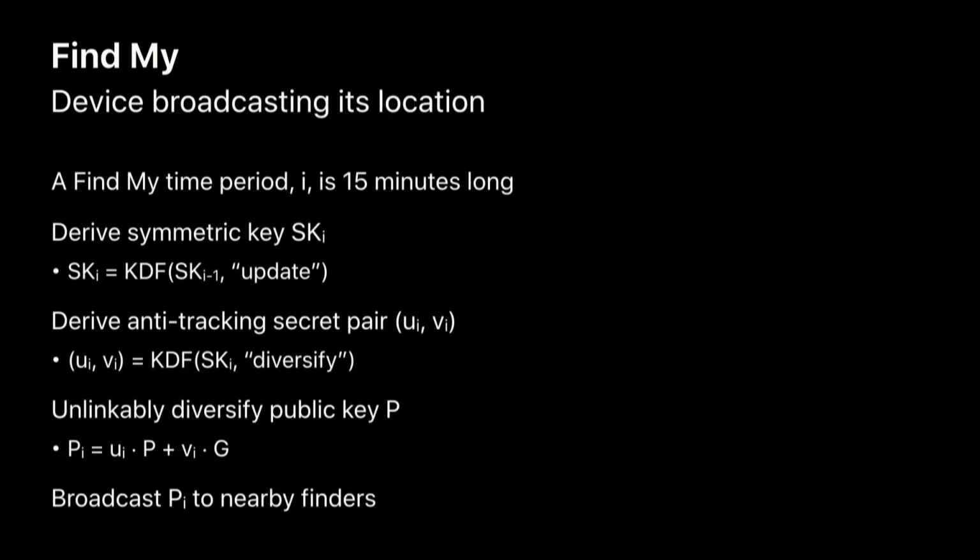When a device wants to broadcast its location, it figures out the current time period, which for us is 15 minutes long, and derives a symmetric key from the original symmetric key that is specific to this time period. The KDF that's used here is ANSI X963 with SHA-256, if you're curious. And the broadcasting device also derives an anti-tracking secret pair, which is in turn used to unlinkably diversify the original public key every 15 minutes. In other words, every 15 minutes a new public key is generated that, even though it is clearly connected to the original public key, no one except the owner of that key pair can figure out that these are linked. Finally, it is this unlinkably diversified public key specific to this 15-minute time period that is broadcast to nearby finders.